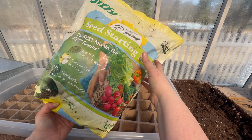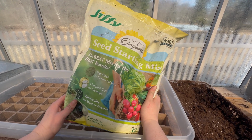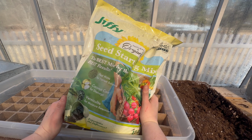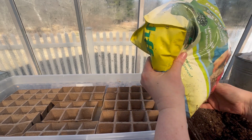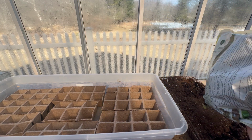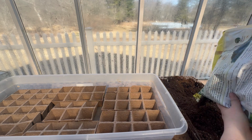Here's the soil that I'm going to use. So seed starting mix is really good because it's a lighter consistency and it just allows your seeds to pop through more easily. Put it in my makeshift dirt bin. Hey, it works, right? Whatever works. Improvise.